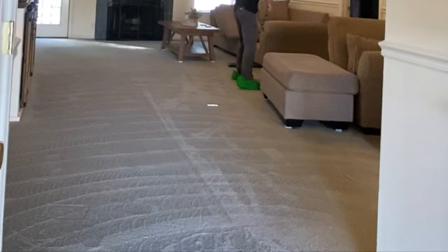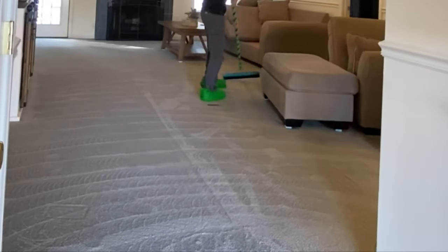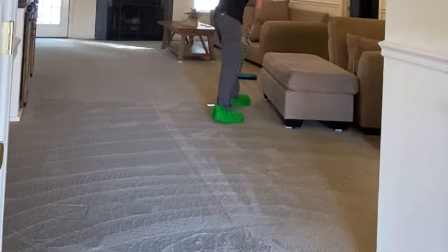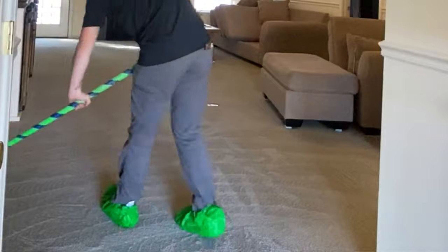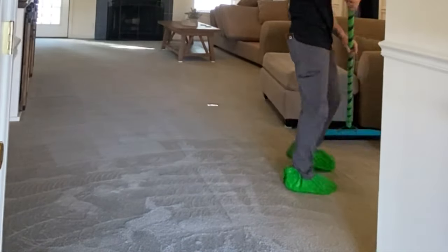Not everybody appreciates the little swirly marks as much as I do, and by grooming the carpet with this tool, we're actually able to speed up the dry time as well. People ask all the time how long it takes for the carpet to dry, and we immediately let them know that it depends upon the airflow, temperature, and humidity, and usually ranges somewhere between 2 and 6 hours.